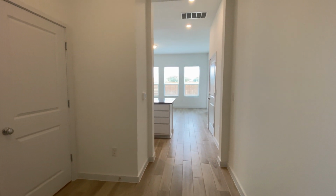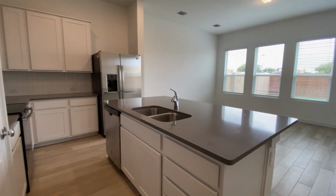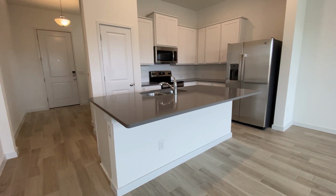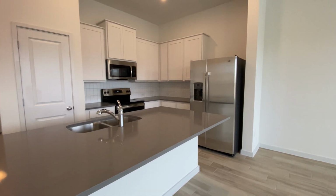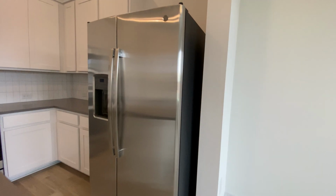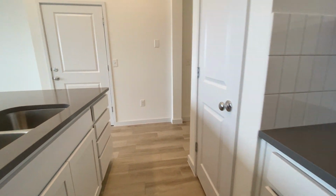So as soon as you walk in, as you can see, you've got these awesome wood look ceramic tile. It opens up to a really nice kitchen, which opens up to the living area. You've got a nice gray white color scheme. So it's quartz countertops, you've got your stainless steel appliances and a nice subway tile. Pantry right here.